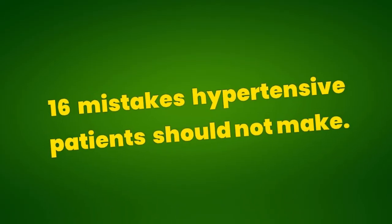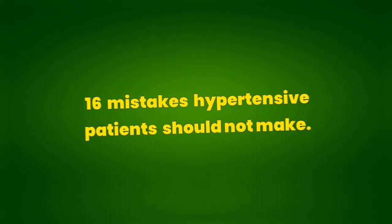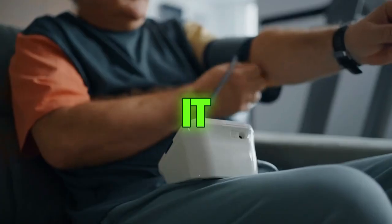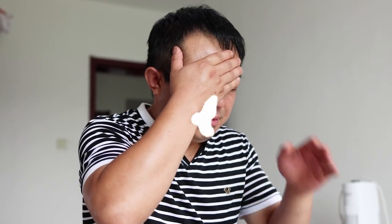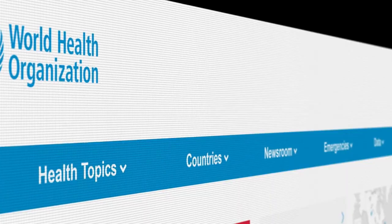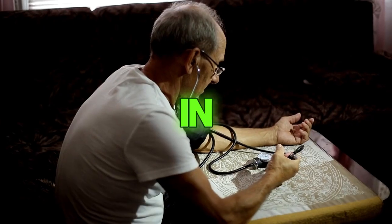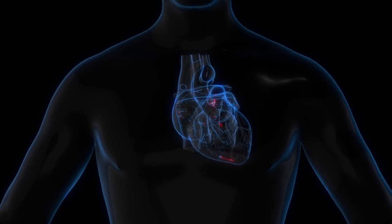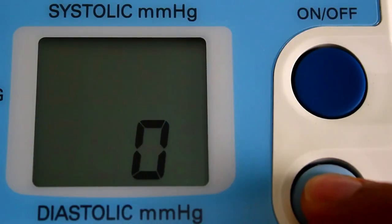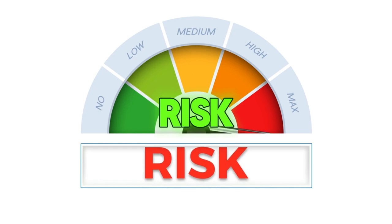16 mistakes hypertensive patients should not make. Did you know that high blood pressure is one of the greatest health risks in the modern world? Often called the silent killer, it can develop without apparent symptoms but can lead to devastating consequences such as heart attacks and strokes. According to the World Health Organization, 1 in 4 people worldwide suffers from hypertension, and most of them are unaware of the daily mistakes they make, putting their lives at risk.